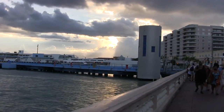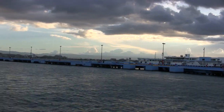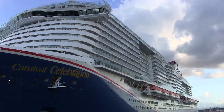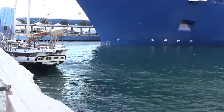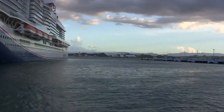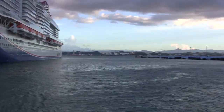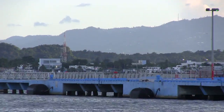Wednesday night, October 18th, 2023. We're looking at San Juan Harbor. This huge natural harbor. And in the distance, the hills of Central America.